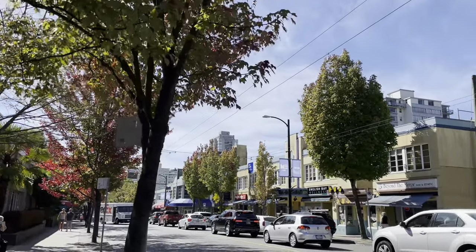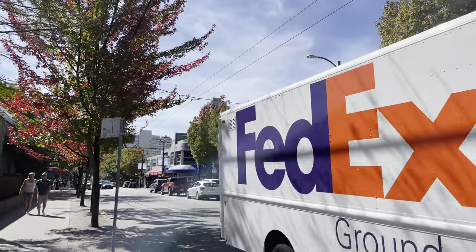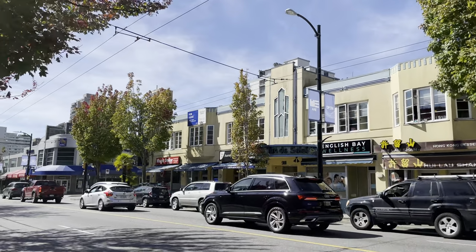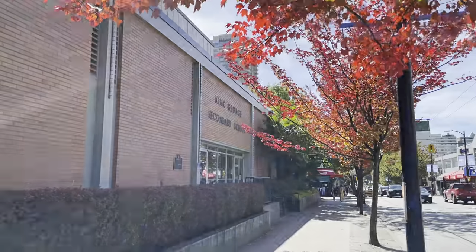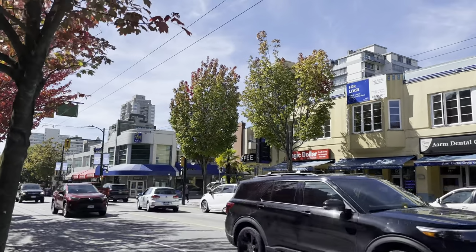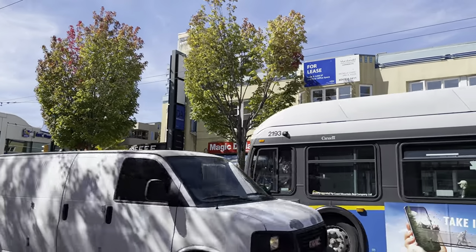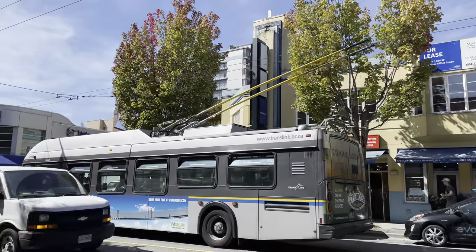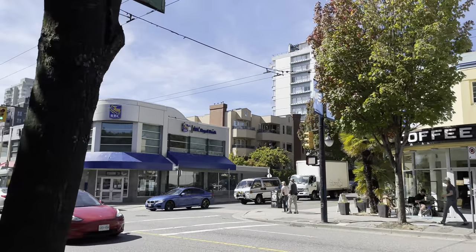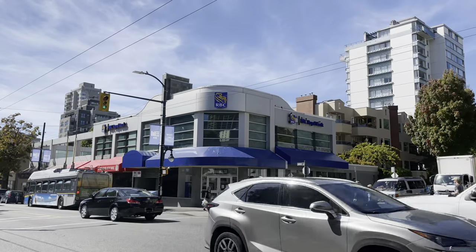On the opposite side of the street, we're coming up to an old movie theater called the Bay Theater. It was constructed in 1938 and was a movie theater right up until 1989 when it was converted into retail. The Bay Theater is actually the only building on Denman that is historically listed. You can see one of Vancouver's famous trolley buses driving by. Vancouver has one of the largest remaining trolley bus networks.